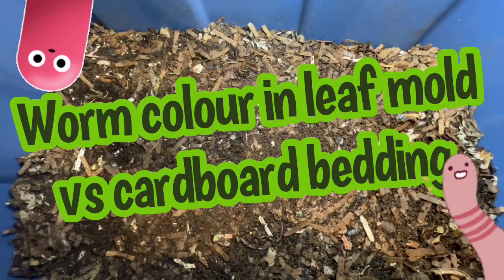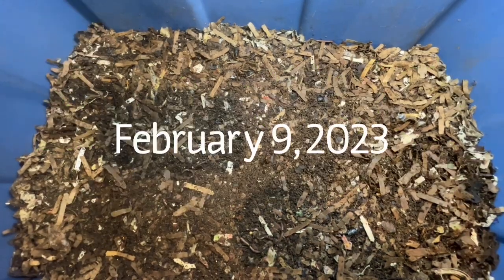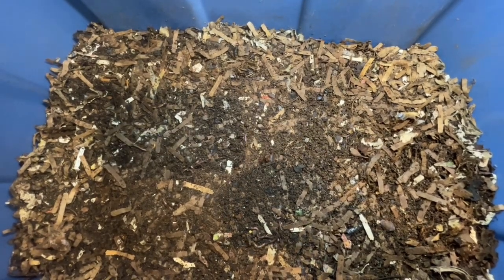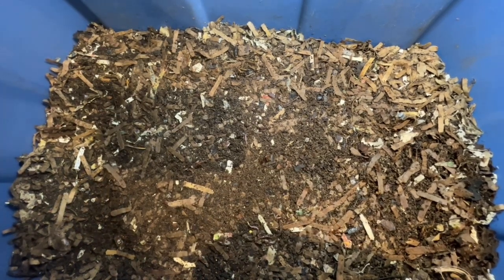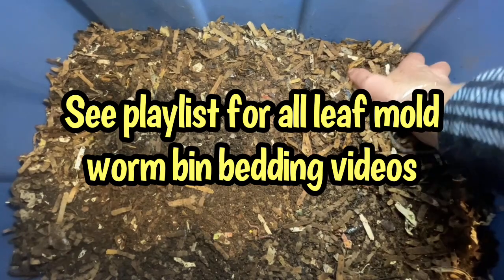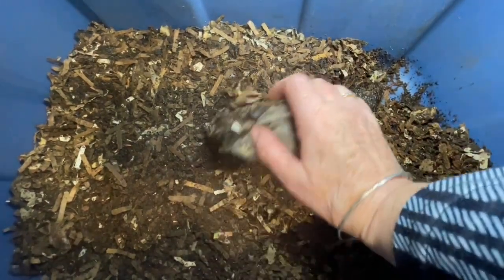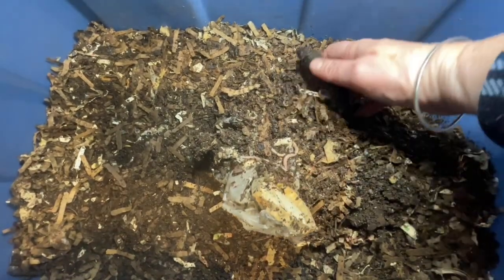So this is Peekaboo. It's been a week. I've challenged Peekaboo's worms to eat through the shredded paper marathon that we had. These are the worms that came out of my leaf mold only worm bin. It was interesting, somebody commented on my last video how colorful these worms are. I'm wondering how long they're going to retain their lovely vibrant color from that leaf mold.